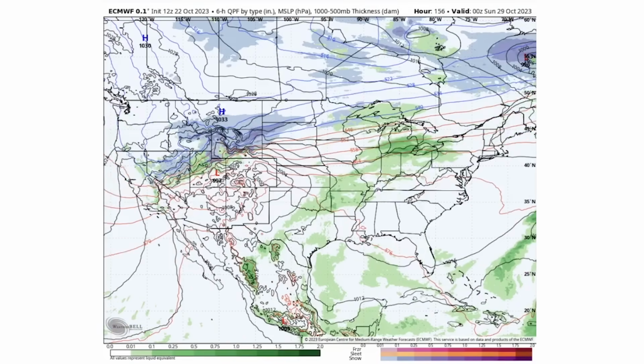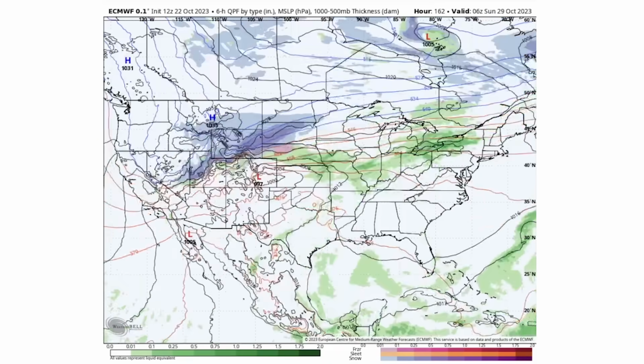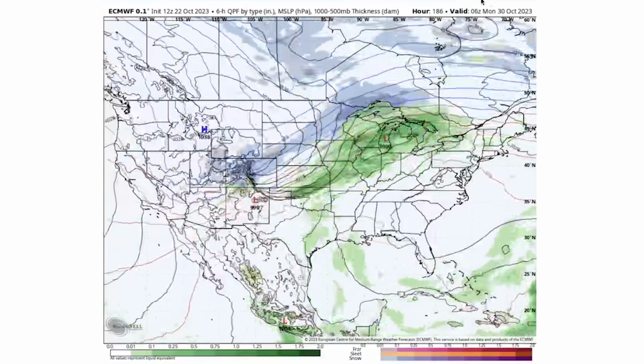By the time we reach Saturday, we already have snowstorm number 2. Some broad low pressure here, and then snowfall to the north. A pretty similar setup here. And this one is stretching all the way from states like California, Oregon, Nevada, and Idaho through into states like Wyoming, Utah, Montana, and even up into the Dakotas, Minnesota, and as far eastward as Wisconsin. So we are seeing a far stretching snowstorm with this one.